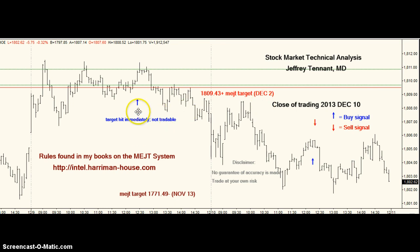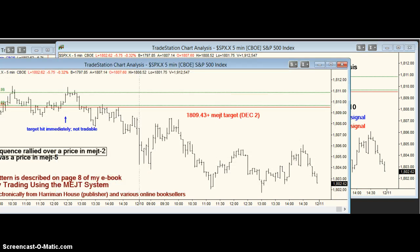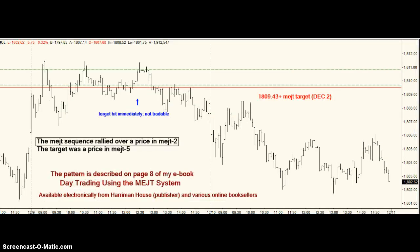I'd like to discuss further what happened at the afternoon signal and with the morning signal, which gave us a support resistance area defined by these green lines. The green lines were defined Monday morning, and if you look, the market was never able to close outside of that range. So we had mejt resistance and the resistance held.